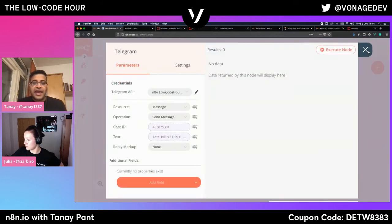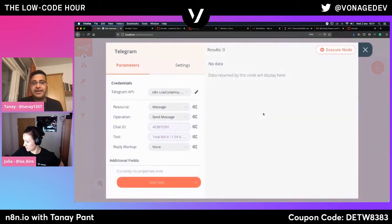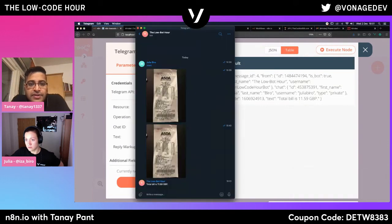Perfect. And then we click on execute node after going inside. There are a lot of different options in the node. And if you open your Telegram account, you got a message back.